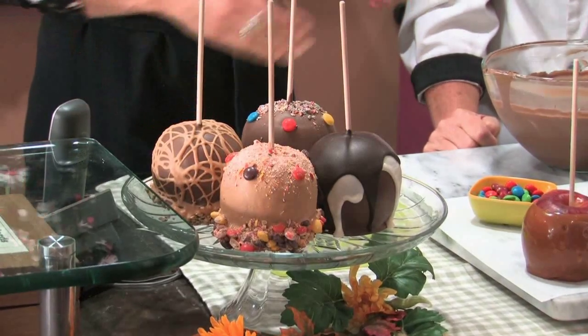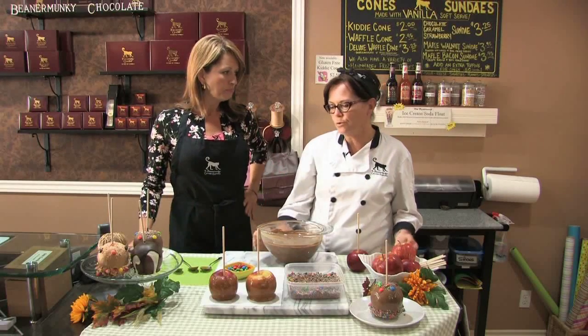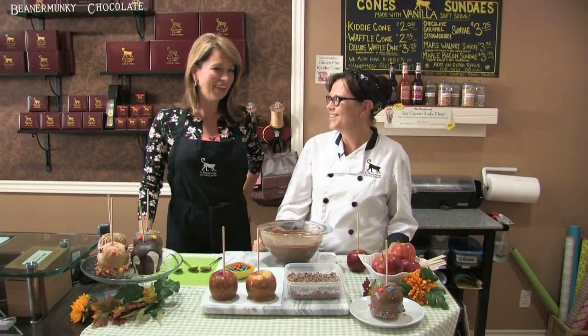Obviously with fall, you really take all of your other chocolates in your store and you theme them up for each season, right? Yeah, we do. When we get a little closer to Thanksgiving, we also do a pumpkin pie truffle. So we like to introduce the seasons into the chocolates as well as the confections and dip things that we do here as well. Wow. So this is a reason to just keep coming back. Come back weekly. Come back daily.